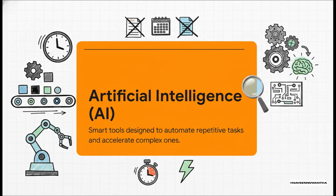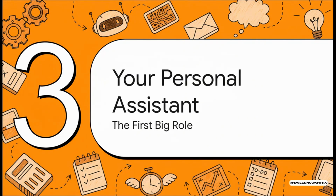Okay, first things first, let's just quickly define what we're talking about when we say AI. Forget the sci-fi stuff for a second. For our purposes, think of AI as a bunch of super smart tools. Their whole job is to automate the repetitive, boring tasks and give you a major speed boost on the complex ones. So how does this actually play out in your day-to-day?